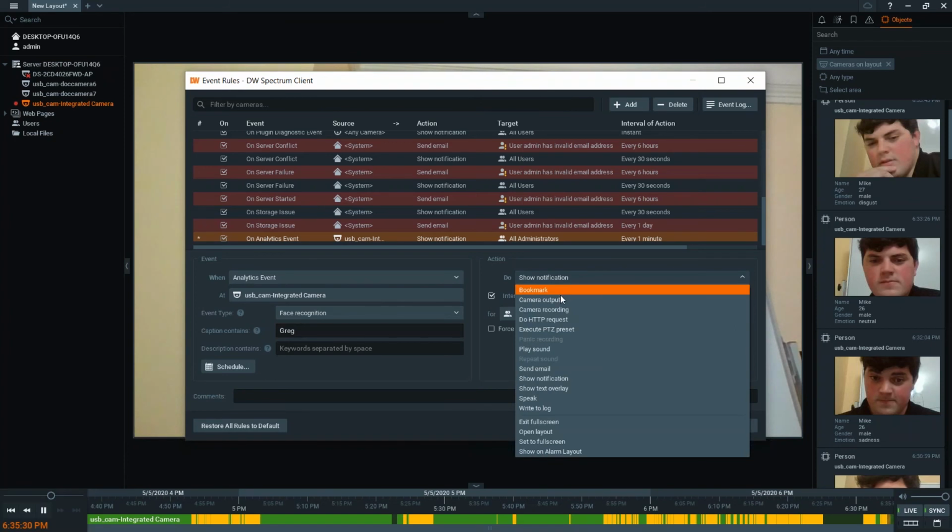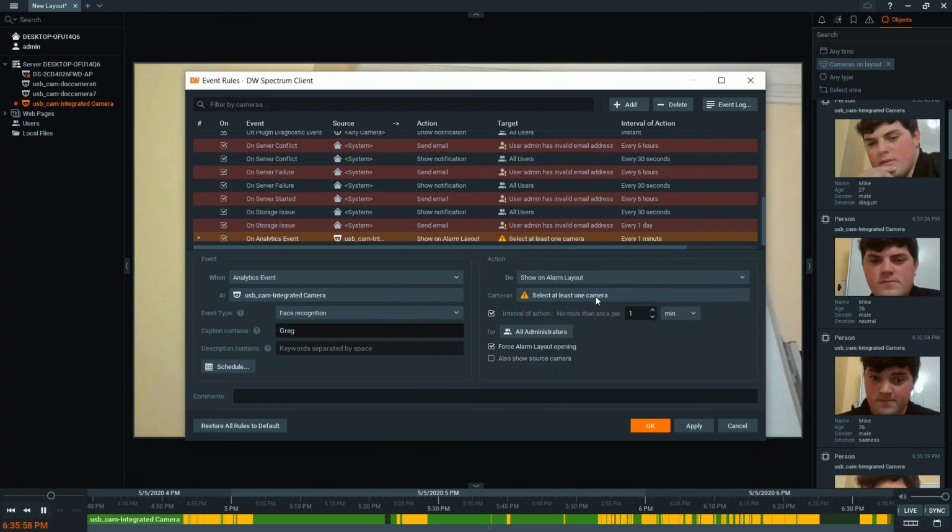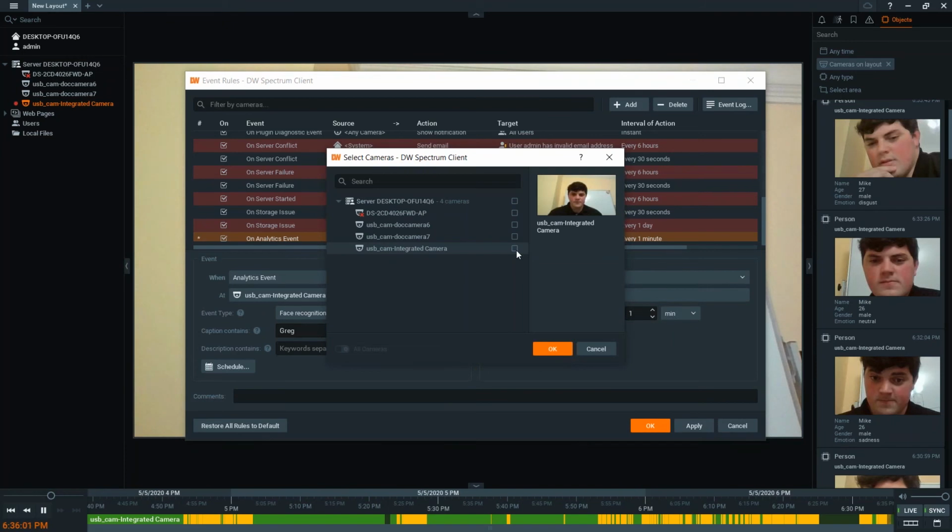So we can set a bookmark, camera output, if you have a camera that makes sound, a two-way camera. Camera recording, HTTP request, PTZ preset, play sound, email, send a notification, show a text overlay, speak, write to log, all of this. And you want to just show an alarm layout, right? Yeah, that would get it to pop up on somebody's screen if Greg comes in the building. Somebody wants to know about it. Greg's big trouble.